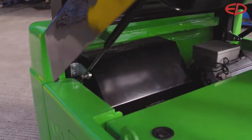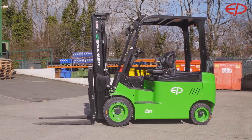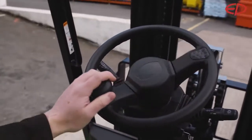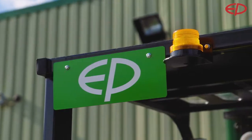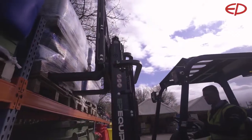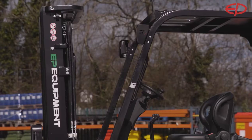The truck has, by far, the largest legroom in the industry, leading to a more comfortable working position for the driver and less strain during long shifts. The truck is operated by simple manual levers, standard drive control as well as an electric brake for a maximum in energy efficiency and comfort.